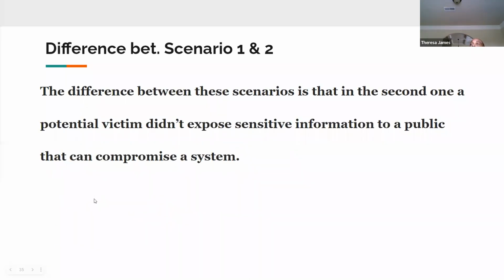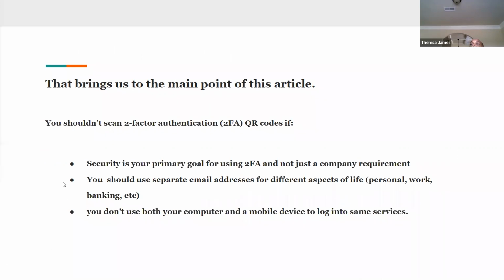So let's look at the difference between the two when it comes to QR. The difference between these scenarios is that in the second one, the potential victim didn't expose sensitive information to the public that can compromise the system. In the first one, they had the address on the safe key. In the second one, there was no address with the safe key, just the key was lost. That brings us to what I'm trying to say: you shouldn't scan a two-factor authentication QR code. Shouldn't, because if you do, this is what might happen.